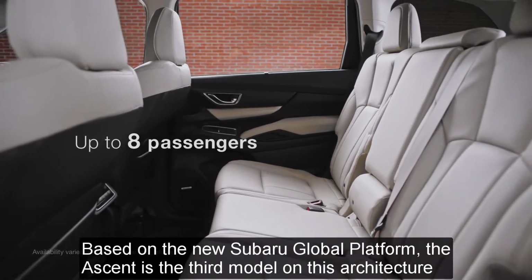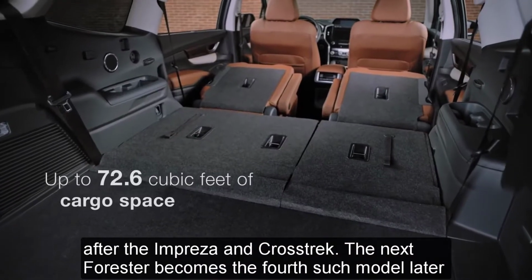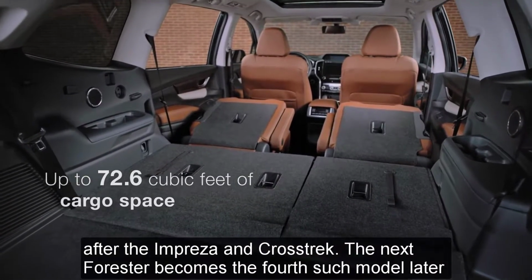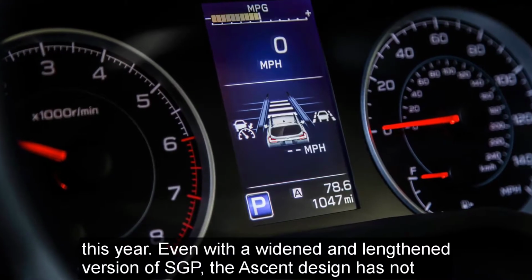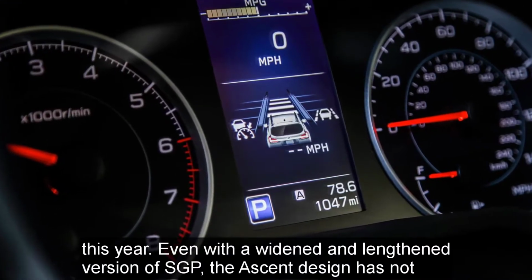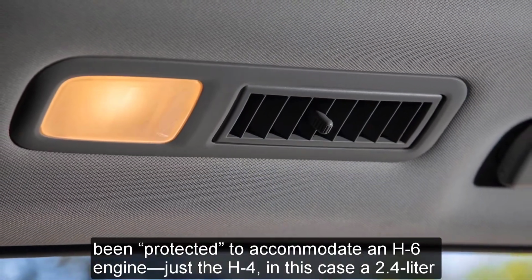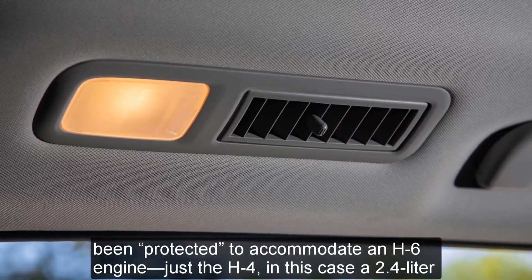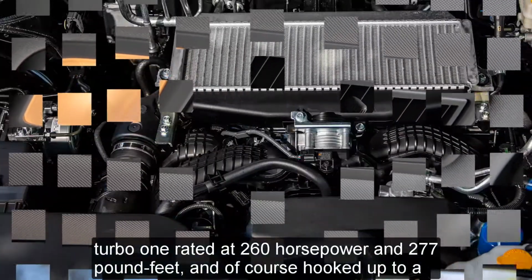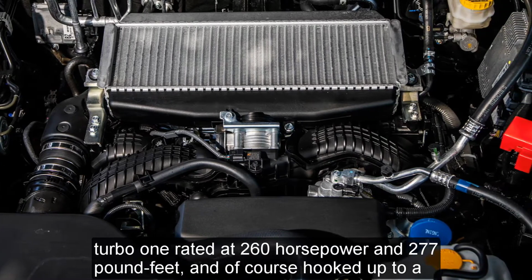Based on the new Subaru Global Platform, the Ascent is the third model on this architecture after the Impreza and Crosstrek. The next Forester becomes the fourth such model later this year. Even with a widened and lengthened version of SGP, the Ascent design has not been prepared to accommodate an H6 engine, just the H4, in this case a 2.4-liter turbo rated at 260 horsepower and 277 pound-feet.